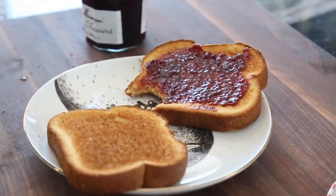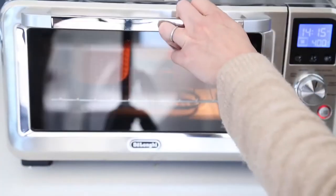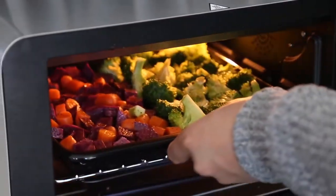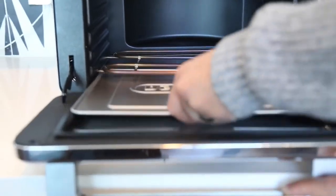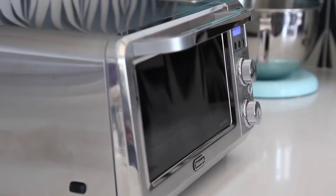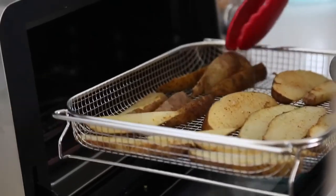Now the cons. Because the cook time starts immediately after the preheating is finished for most functions, you need to be ready to put your food in the oven as soon as it's heated to the right temperature. We also noticed that it's difficult to get the rack into the lowest position unless the handle on the door completely clears the countertop when opened. The air fryer takes longer than our traditional air fryer to cook, but you don't have to air fry in batches since you have a bigger basket.